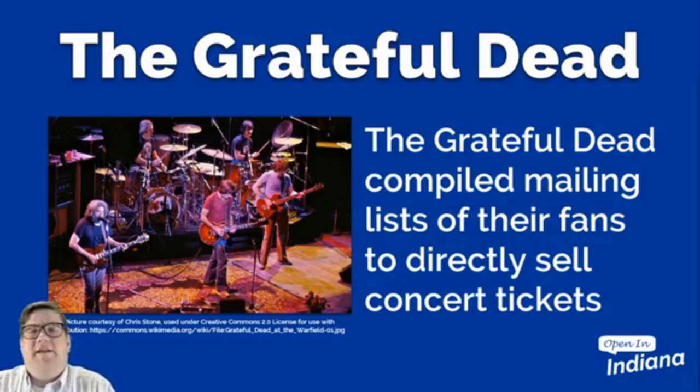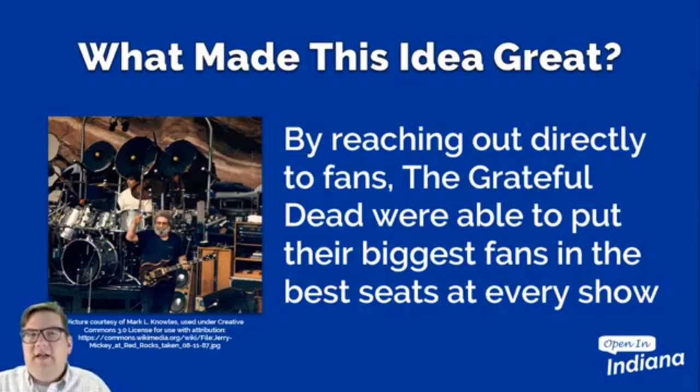It was a really inconvenient strategy because there were a lot of levels that you had to get through to be able to reach your audience. So the Grateful Dead figured that by directly maintaining their mail list, they were able to contact fans in town directly when they were coming and sell those tickets directly to the fans. What that resulted in is that it allowed the Grateful Dead the ability to put their biggest fans in the best seats. So the best seats in a concert venue went to their biggest fans.